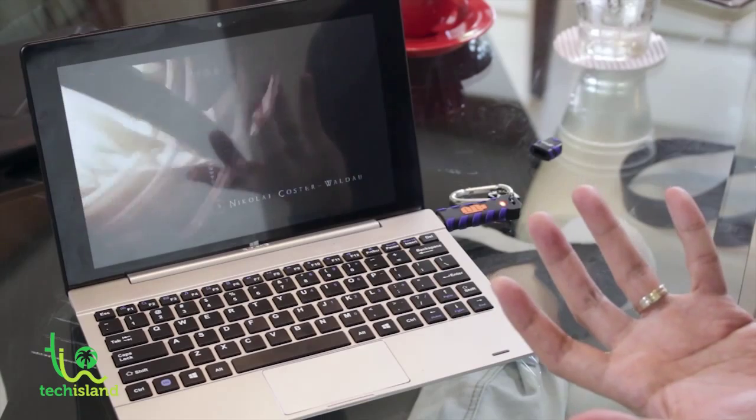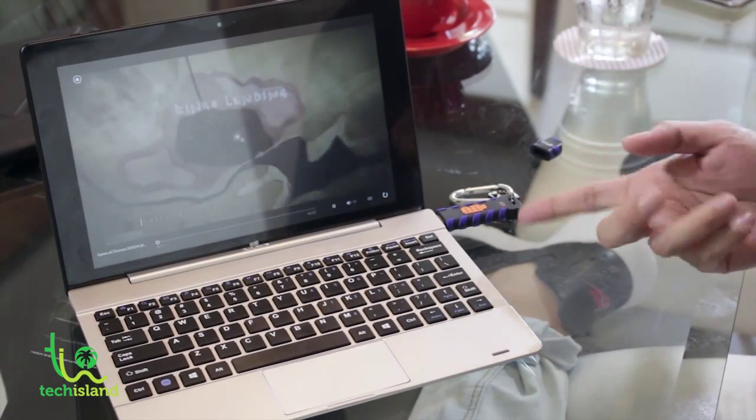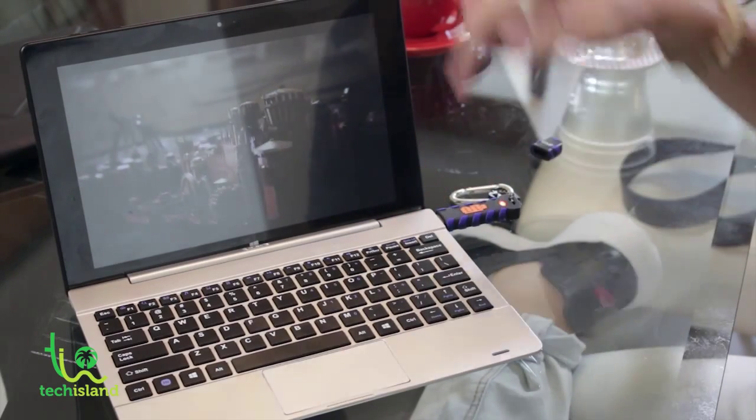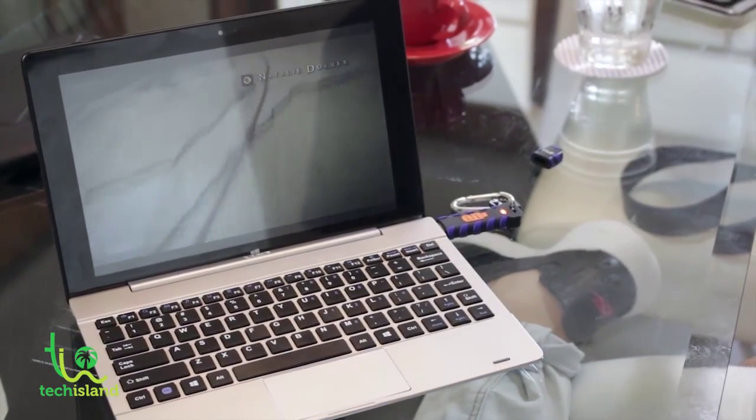And the nice thing is, if I want to view it on the tablet, well, I've got the USB plug on the keyboard right now. If I plug it in here on the tablet, then I'll be able to watch it off the tablet as well. Or I can just copy all the files to the tablet itself, remove this, and watch the video on the tablet. That's how cool it is, right?